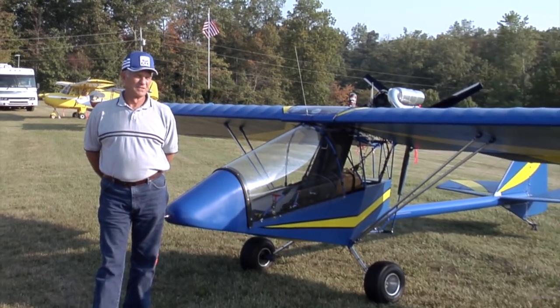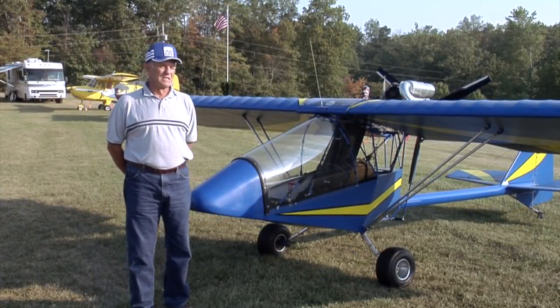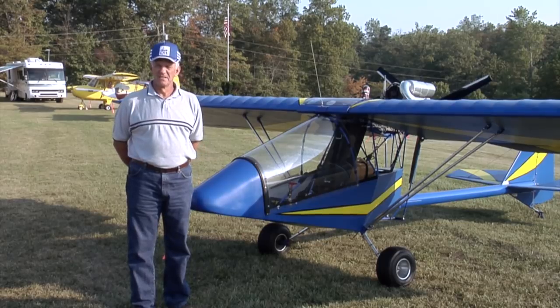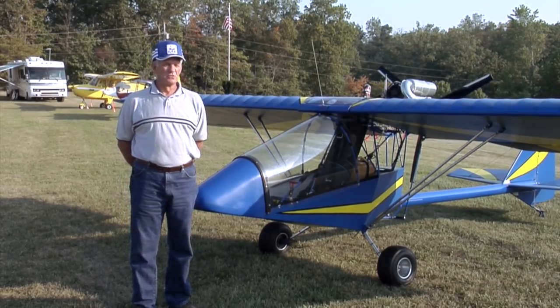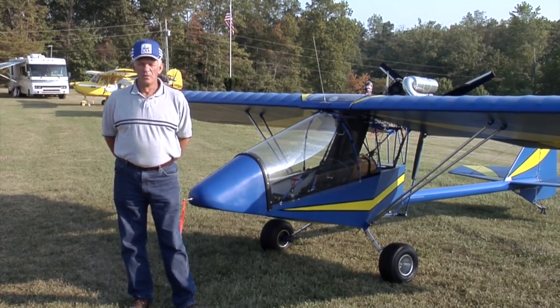I stuck with a 447. It's the lightest and the best design for it. I looked at Hirth's, I looked at Cuyuna's. 238 hours on it now, and it's been decarboned twice. Looks good. I use the AV2 oil to mix with my gas, and everything, not bragging, everything has been a good experience with it.